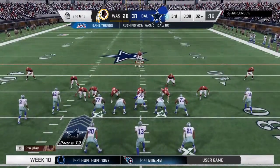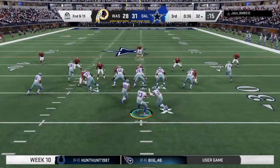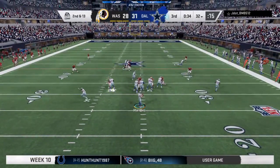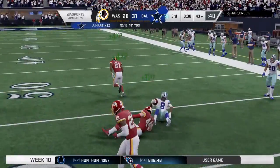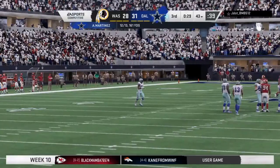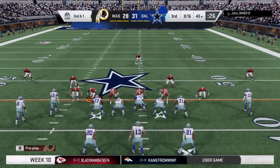So now they have to contend with 2nd and 13 after the 1st down run goes backwards. Now the 2nd down throw on target. It's a pickup of 12, and that'll set up a 3rd down.